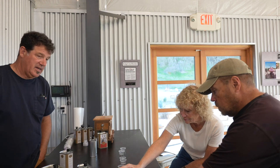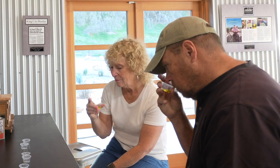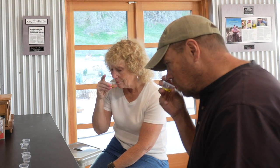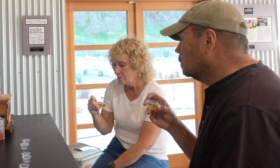This is a Greek variety of olive. It's called Koroniki. We call this Miller's Choice this year. And it is a really delicate, fruity olive oil. So go ahead and take that, smell it first. And with this oil, you're going to smell tropical fruit. Right? It's mangoes.